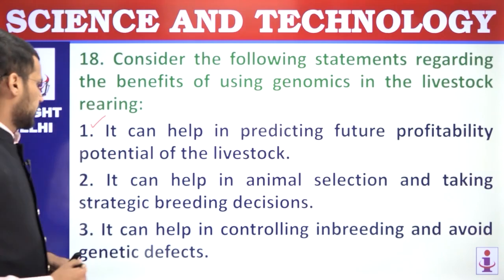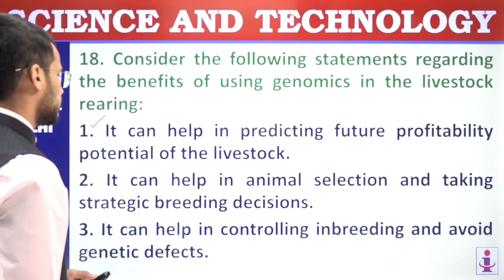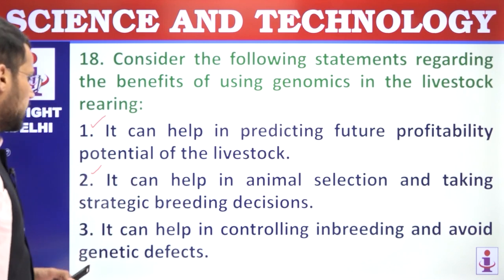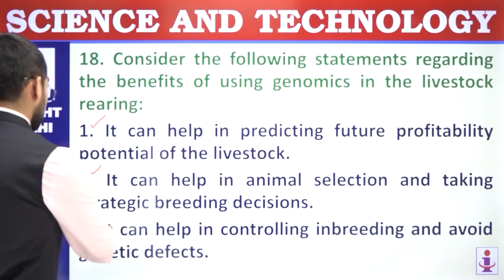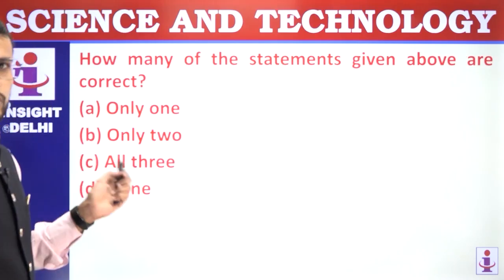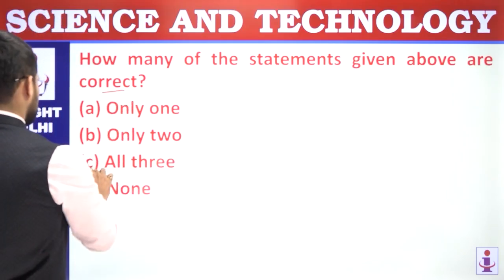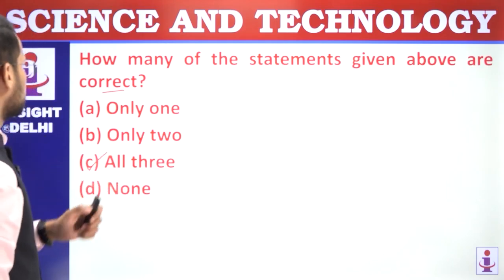Next, second, it can help in animal selection and taking strategic breeding decisions. Right? So that is also one of the applications of genomics in animal rearing. Third, it can help in controlling inbreeding and avoid genetic defects. Right? So all these are correct statements regarding the use of genomics in animal rearing. We are supposed to find out statements which are correct. All three statements are correct, and that's why answer is C, all three. 18th question, answer is C.